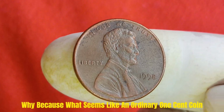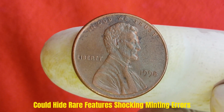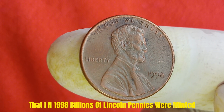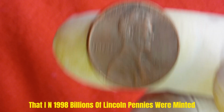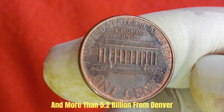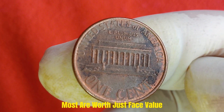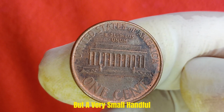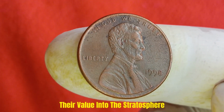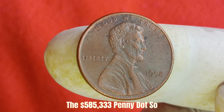Why? Because what seems like an ordinary 1-cent coin could hide rare features, shocking minting errors, and varieties that multiply its value exponentially. In 1998, billions of Lincoln pennies were minted, over 5.8 billion from Philadelphia alone, and more than 5.2 billion from Denver. Most are worth just face value. But a very small handful have unique characteristics that push their value into the stratosphere, and that's where the excitement begins.